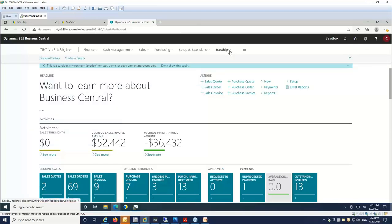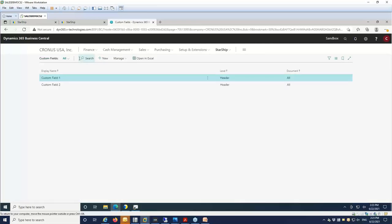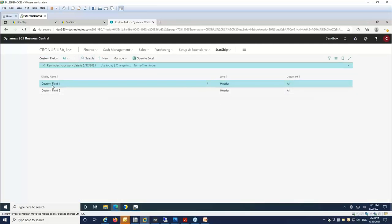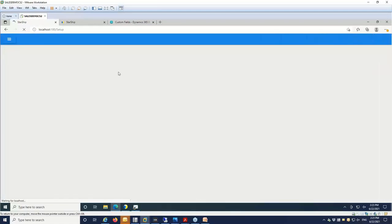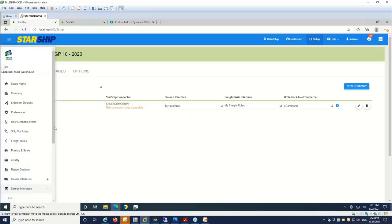I'll take you into the StarShip setup inside of Business Central. Here's where you can add any additional fields. So you can add an unlimited number of custom or user-defined fields into the StarShip widget, and then we can map any additional data from StarShip that we want to capture back in Business Central. So similar to the extender tables in GP, this is just some native functionality that we've developed with Business Central with our integration. I take it into the set up here.